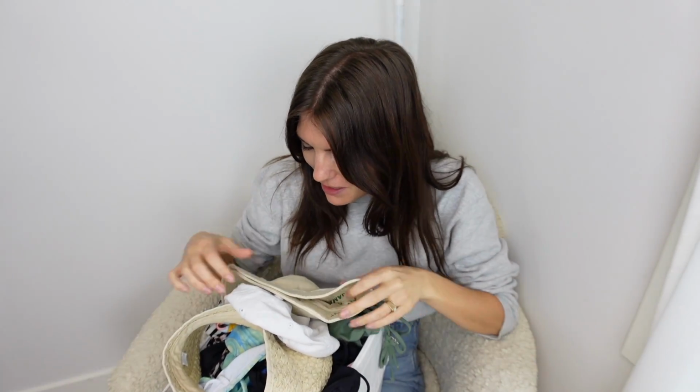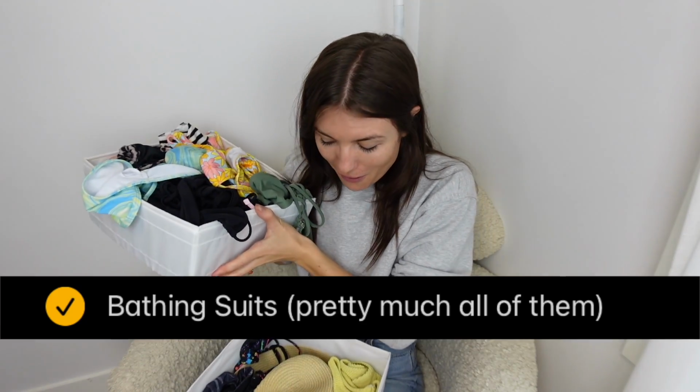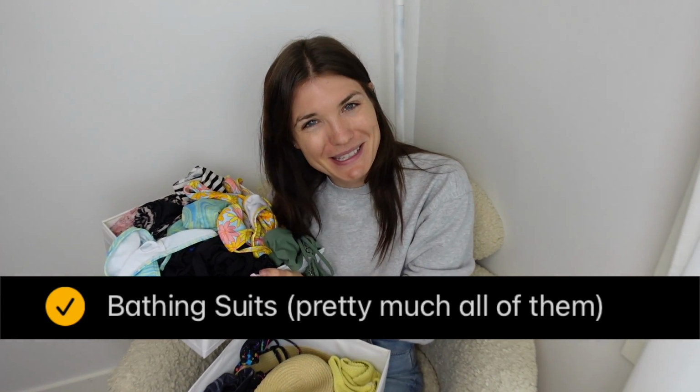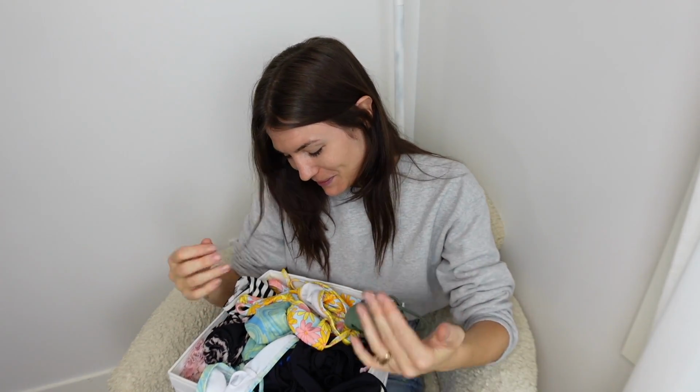On my packing list, I was pretty specific about what hats I wanted to bring with me, and I know that these 3 are all on the list and some other ones as well. Really important to just protect your face from that hot sun. And then I believe I wrote something along the lines of almost all my swimsuits. So this is all of my swimsuits, and I'm just gonna go through and pull the ones that I know that I want to bring.